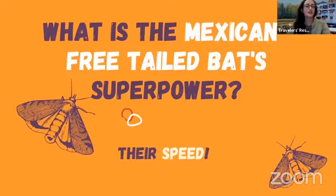There we go. Their fast flight allows them to travel those distances with greater speed, giving them the ability to find more food quicker. With the large numbers of agricultural pests they eat, research shows that these bats can save farmers up to 2 applications of pesticides per year. For the state of Texas, that results in millions of dollars in saved agriculture.